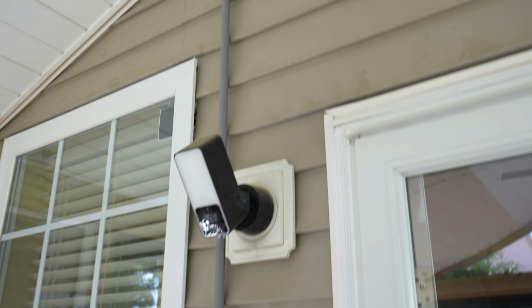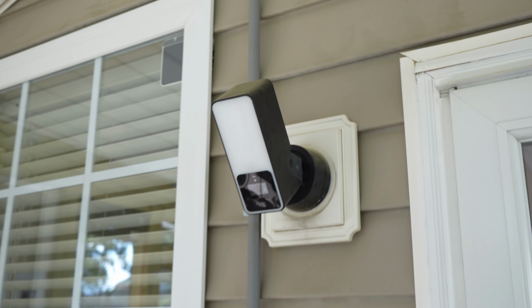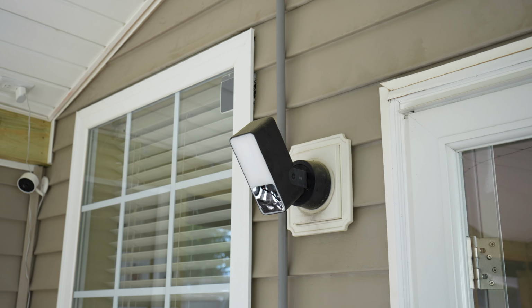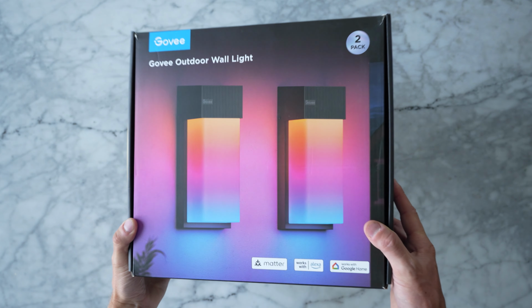So I had this lighting fixture where I actually had a floodlight camera out back before the new porch was built. And since I now have a ceiling fan with a light out there and other cameras in the area, I've been wanting to get rid of the floodlight camera for something that just looked a little nicer. Wasn't really sure what to do here. So I figured the Govee outdoor wall light would be a great way to fill this spot and add a little extra mood lighting.